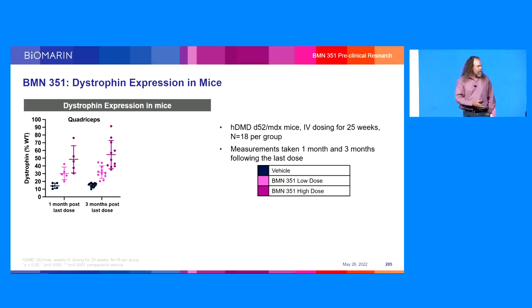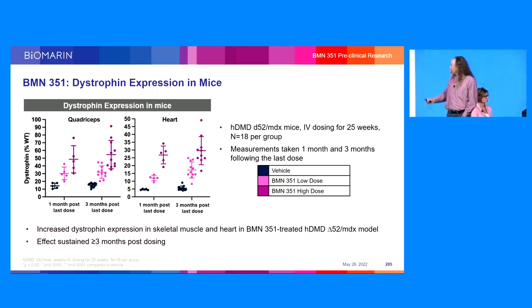And really importantly, as was pointed out earlier, restoring dystrophin expression in the heart is also important. So looking at the heart in the same experiment, we could see we were approaching 30% of normal dystrophin levels. This is far higher than what we were able to obtain with drisapersen.